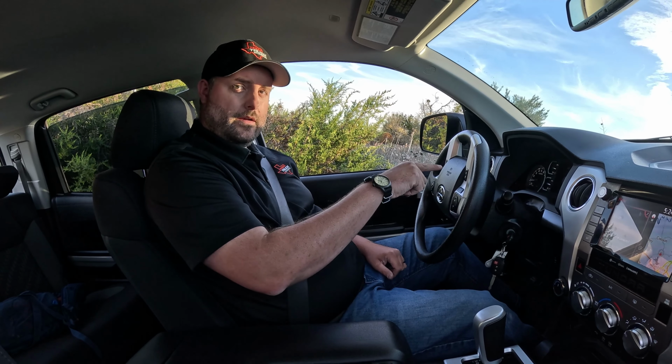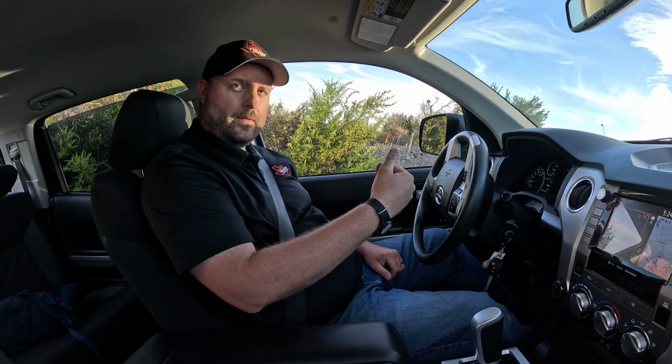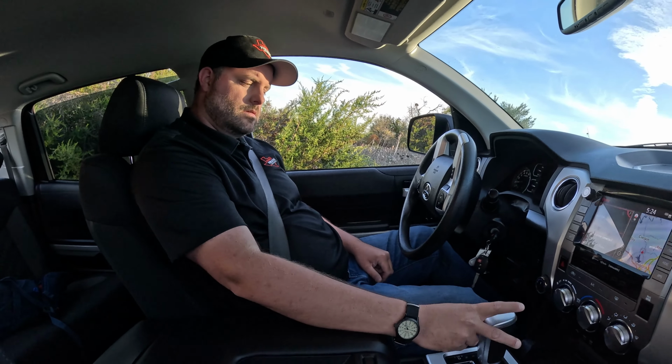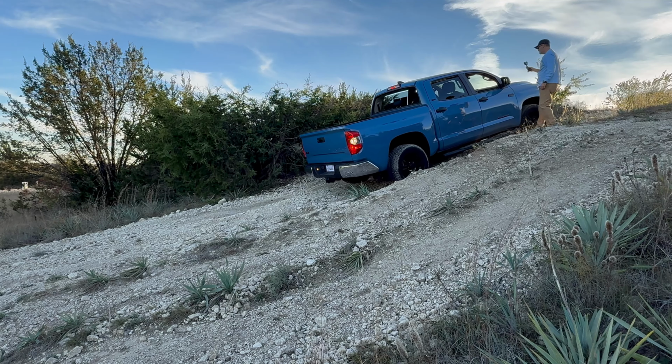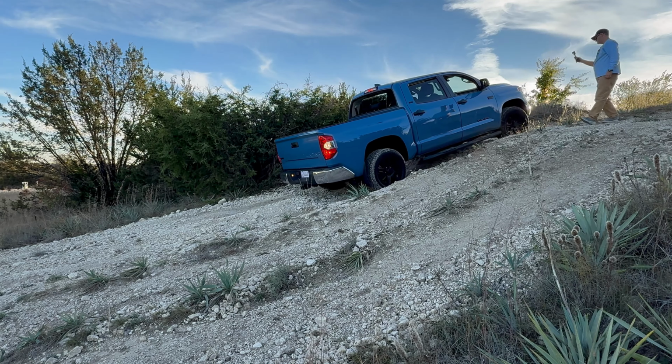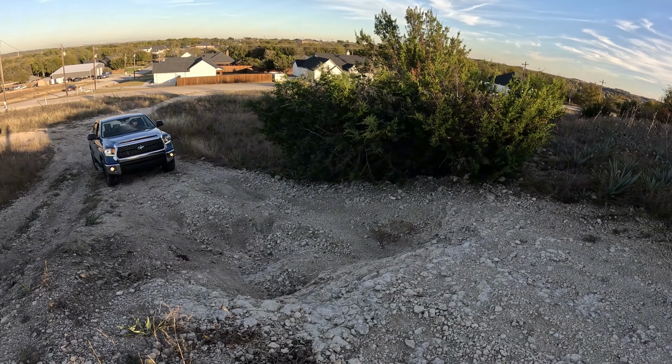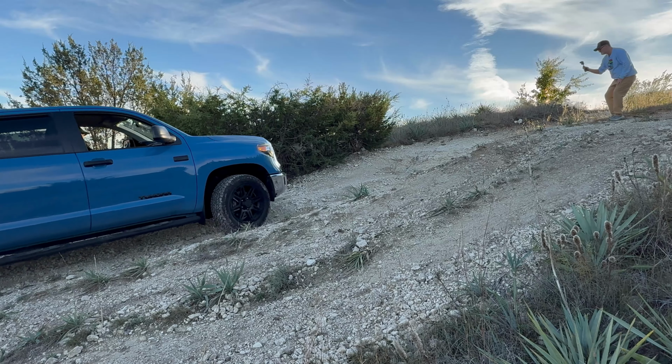Oh, no, traction came on. Oh, did it? Yeah. Okay. And it cut throttle, but not enough that it stopped momentum. It just started trying to do something with it. So that was interesting. It worked. Okay. Yeah. So 4 low. 4 low. So we're going to cheat it over this way a little bit. Hopefully we can get this tire up and help lift this side step over without ripping it off.